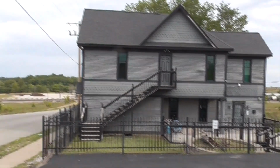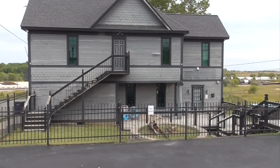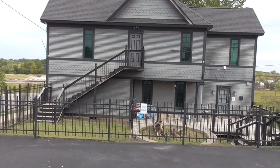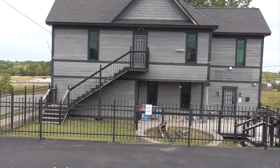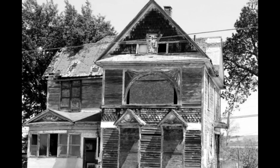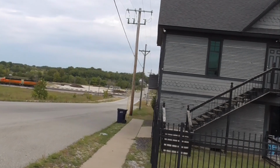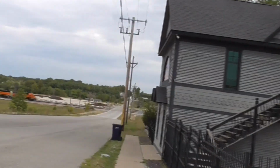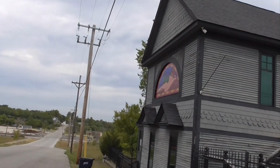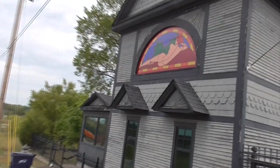Anyway, it's said that some family members were convicted for the murder of one of the customers, and the ghost of that customer haunts this house. So it started falling apart, but it's been restored by the owner. And here we have a little mural up here of our brothel, or bordello, right up here. That's what you get at a little brothel.